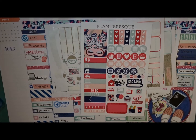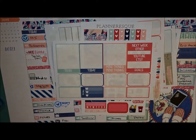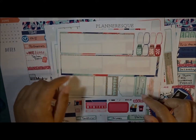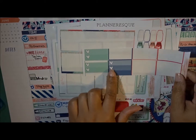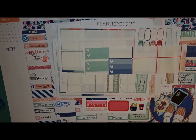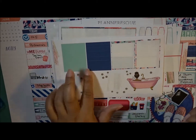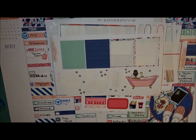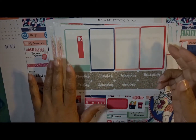And then I have some headers left, which I will keep because I can use those in my sidebar in my personal spread. And then I have these little hydrate jars that I will keep. I have a bill due. And then I have these checklists, which I'll go ahead and keep because I can use those in that personal spread. And then I have some plain washi strips in this tub, and I may try to put this tub somewhere. And then I have the date covers, which I'm not keeping. I don't like these at all, so I'm not keeping those.